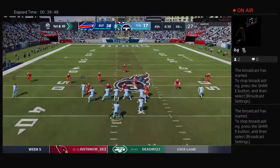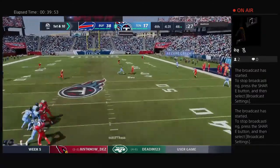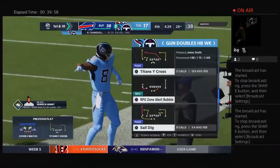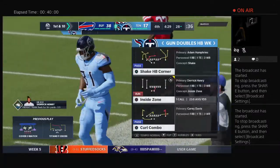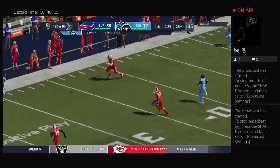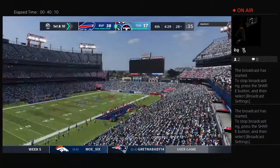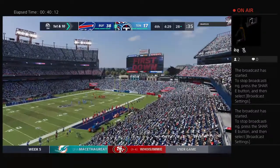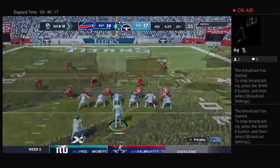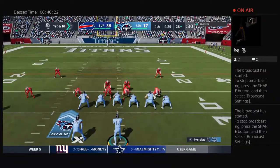Here's 1st and 10. Tannehill throwing again. It's caught on the right side at Smith. And he is out of bounds, but not before he's inside the 30. A good pickup there, 26 yards. 1st and 10 at the 28-yard line. So 1st and 10 now in Buffalo territory as they've got it to the 28-yard line.